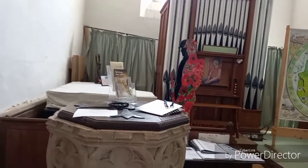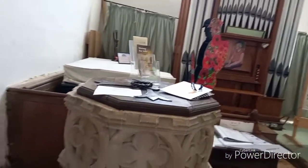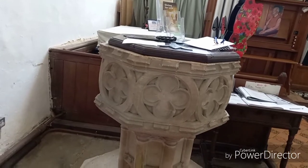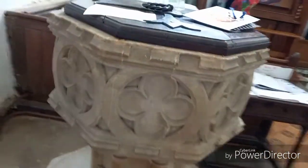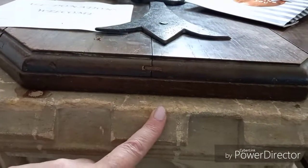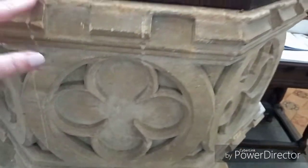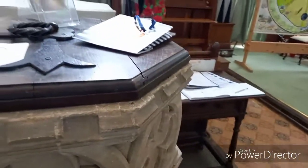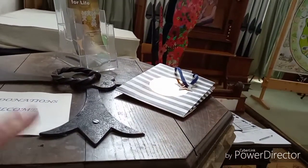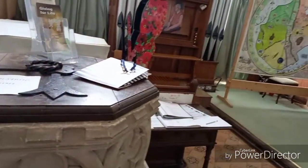So, anyway, back to this font. It is a 14th century font, but it's been recut in the 19th century. Now, if you have a look along here, you can see that it definitely looks a bit older than this bit down here. So that's how you can tell. It's got a font cover. We've seen these before, haven't we? Just a blank cover.